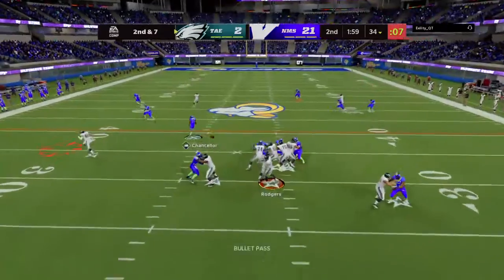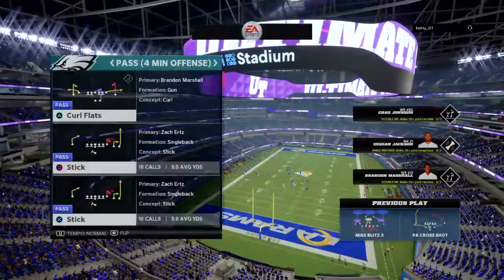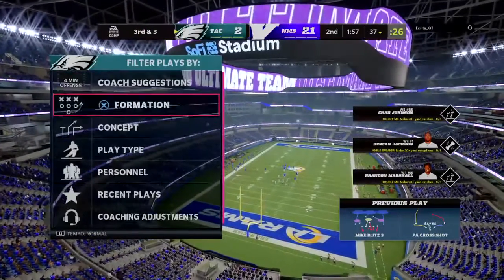On 2nd and 7, Rodgers. Ertz has it left side. 1:57 to go in this first half on EA Sports.